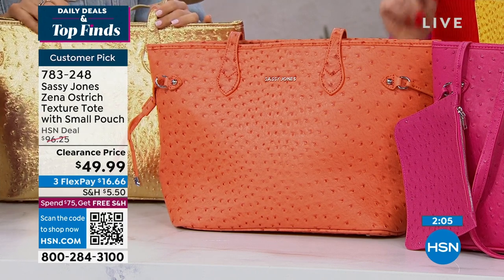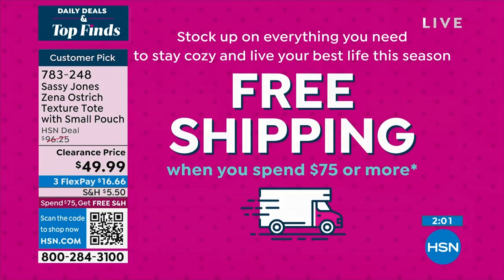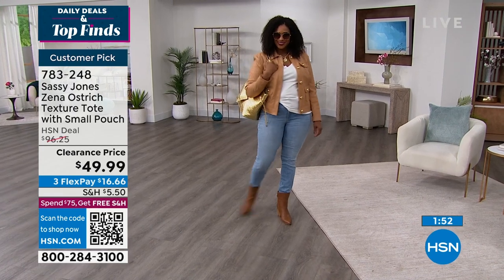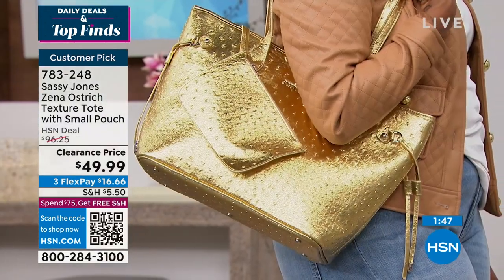Now, if you want free shipping and handling on this, you spend $75 or more and everything ships to you for free. So if you wanted a pair of shoes, maybe a lipstick, maybe today's special from Tint and Titan to smooth away the lines and wrinkles and the dark circles and the puffiness, go for it, because that's a great price. But this is such a wow bag.